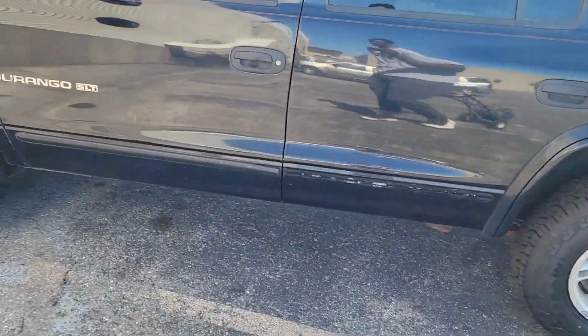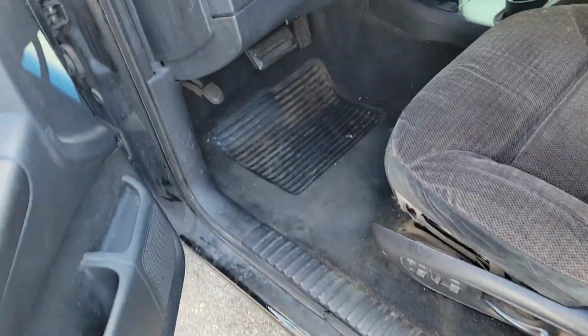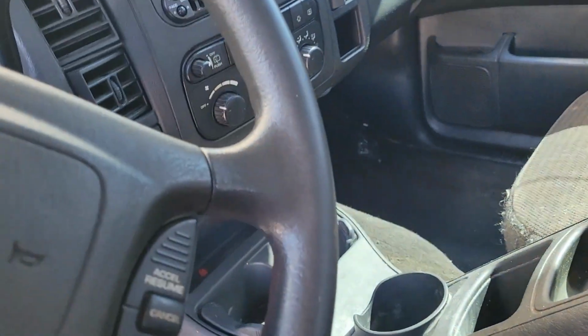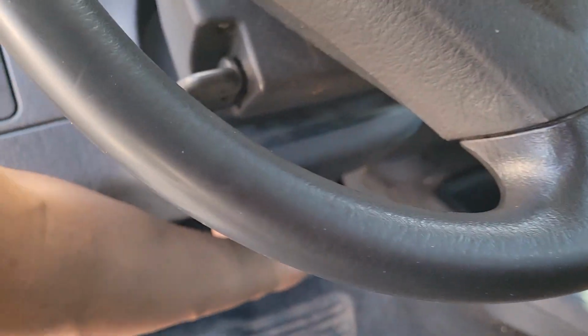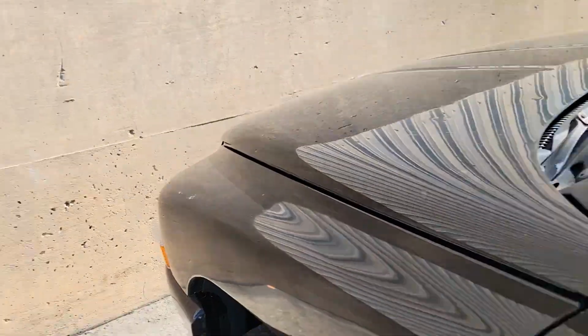Just gotta put that window up. It's got good tires on the back, rims. Interior is pretty good. It looks like they kept it up, besides that little jump box. 154,000 miles.